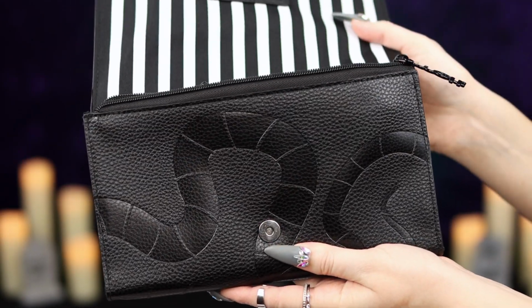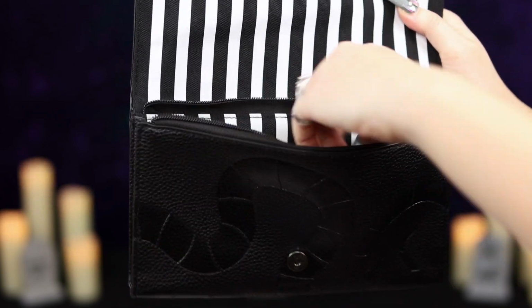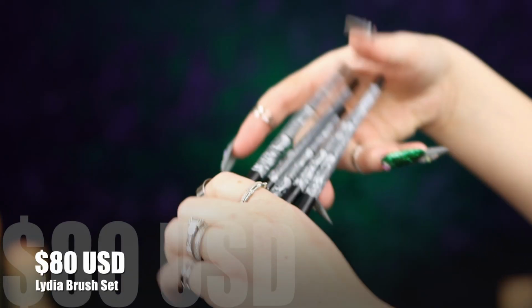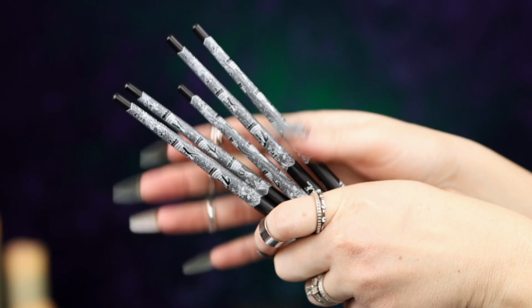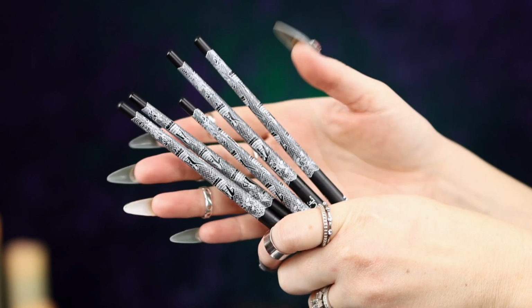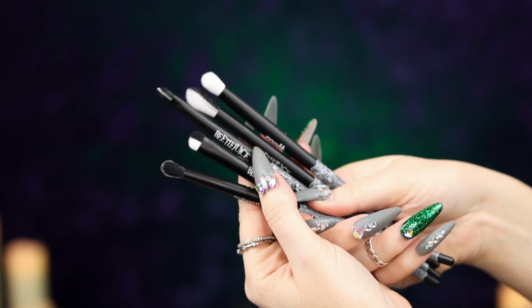So pretty. And the inside, of course, has those stripes, has the little Melt zipper on there. Super cute. Pull out the brushes. Absolutely stunning brushes. The handles have Lydia on there, and they are so detailed and specific and so pretty. These are gorgeous, gorgeous brushes.